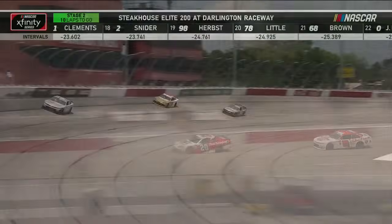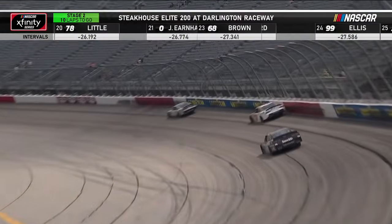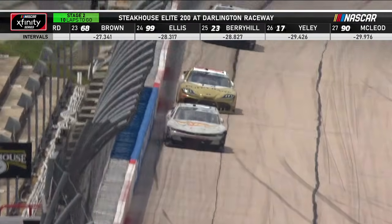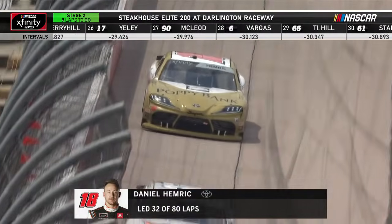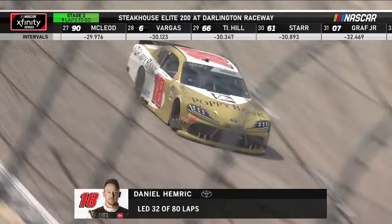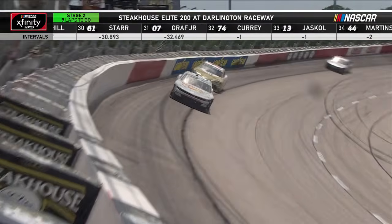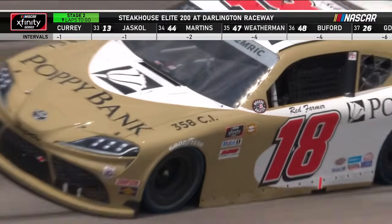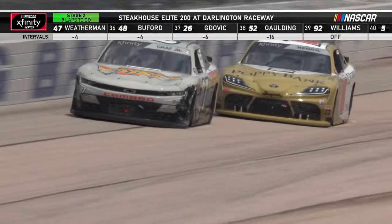Yes. 10 to go on the stage. Henrik still leading by over 3 seconds. Cendrick, who won the opening stage, is 5th, almost 7 seconds back. Allmendinger hanging in, though. Well, you know, we've been talking about the lap times up here, Bubba and I, and Daniel Henrik right now is just putting together some really incredible laps. A couple of tenths faster than the rest of the competition, and even more so than that on guys further back. So pretty impressive.